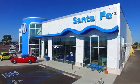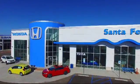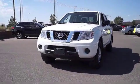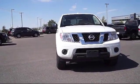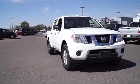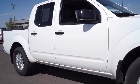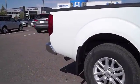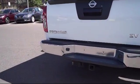Welcome to Honda of Santa Fe, and here's a look at another one of our fine vehicles from our great selection. It comes equipped with alloy wheels, keyless entry, steering wheel controls, air conditioning, traction control, side airbags, power windows, CD player, anti-lock braking, cloth seating, tilt steering wheel, bucket seats, and has less than 20,000 miles on the odometer.